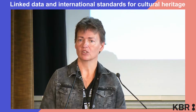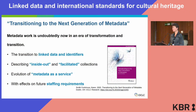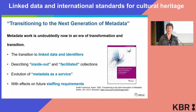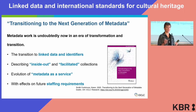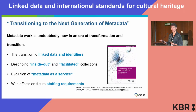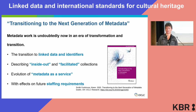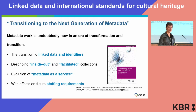It was authored by my then colleague, Karen Smith-Yoshimura, but it's based on 5 years' worth of discussion among metadata managers as part of the OCLC Research Library Partnership. And what they came up with are these 4 key trends that shape this transition to next generation metadata. So clearly there is a transition to linked data and identifiers, and we'll hear a lot about this today. There is also a transition to managing facilitated collections, so what Julie mentioned when she talked about e-journals and e-books that are licensed by the library, where the metadata comes from the outside, but then also the inside-out collection, and that's all the other work on collections that are created inside the library. These are terms coined by our former Vice President of Strategy, Lorcan Dempsey.